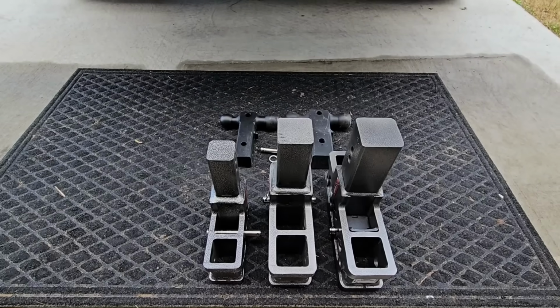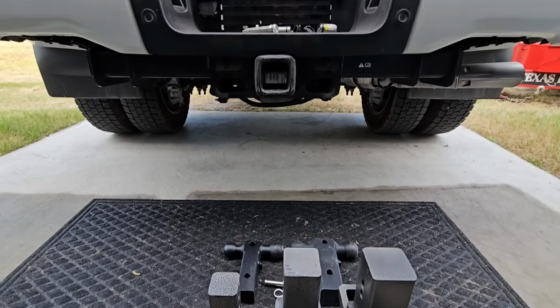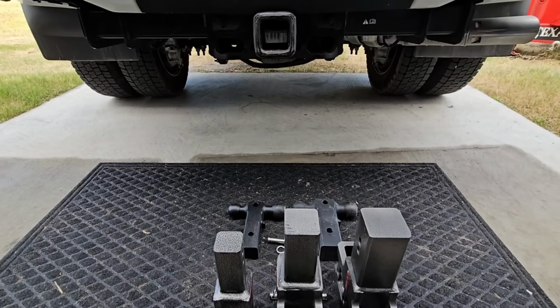What's going on, guys? So we're back behind our 2024 Ford F450 pickup truck, and we're talking about shank sizes as well as receiver sizes.